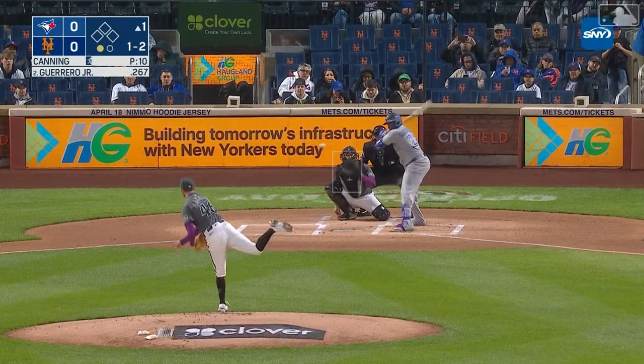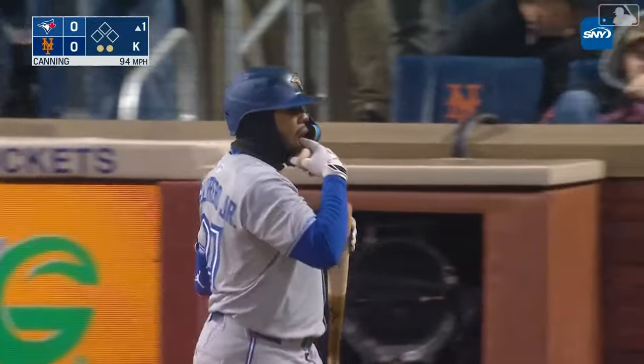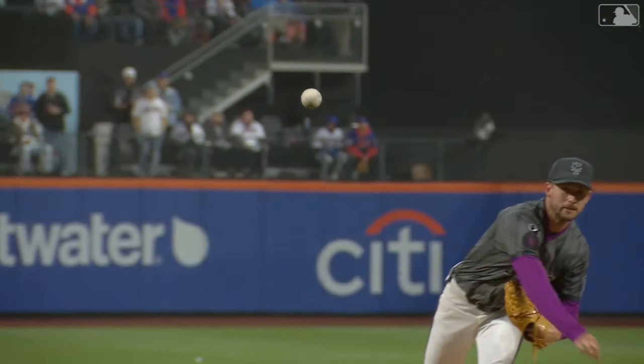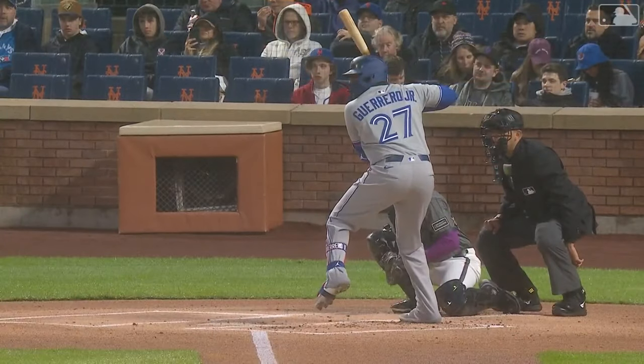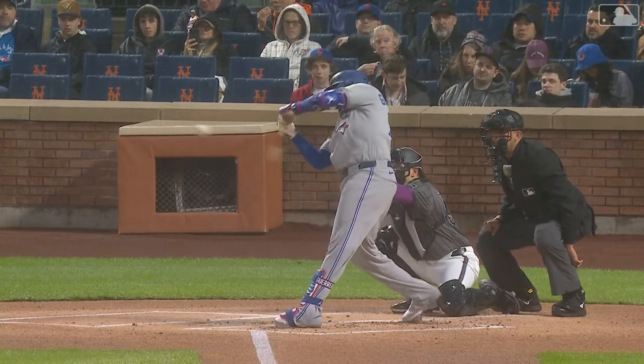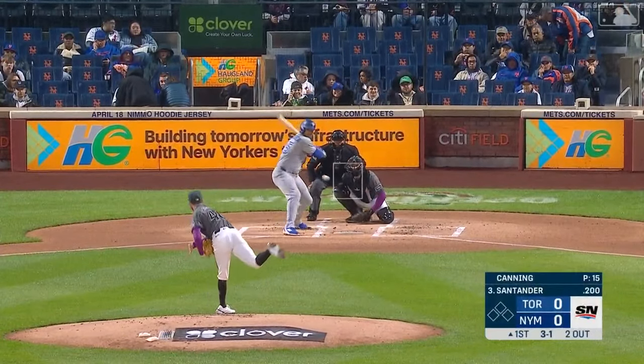And he goes upstairs with the fastball to strike out Guerrero, as Vladdy expands his strike zone and strikes out for the second out. You know, Vladdy does not strike out, so this is good pitching by Canning. Probably expecting a slider or another changeup, and he gets him at the top of the strike zone.